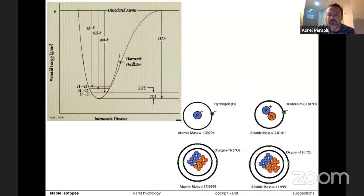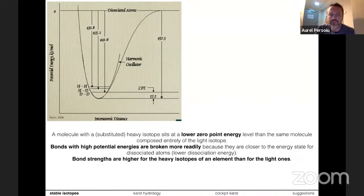So here D denotes the deuterium, this one. So as you can see, the energy required to dissociate atoms that are composed of the heavy forms of an element, be it hydrogen or oxygen, is higher. You need more energy to dissociate these atoms. So what is happening is that we have a stronger binding energy for the heavy isotopes as compared to the light ones. And because they have this stronger bonding energy, you need more energy to dissociate them. And this is important when we are discussing the fractionation and how these different types of isotopes, light or heavy, are moving in the hydrological cycle.